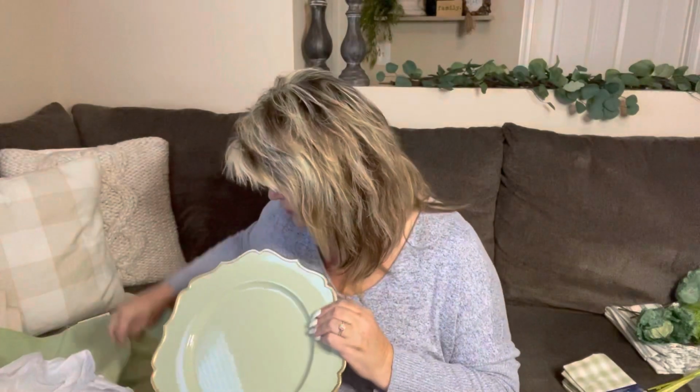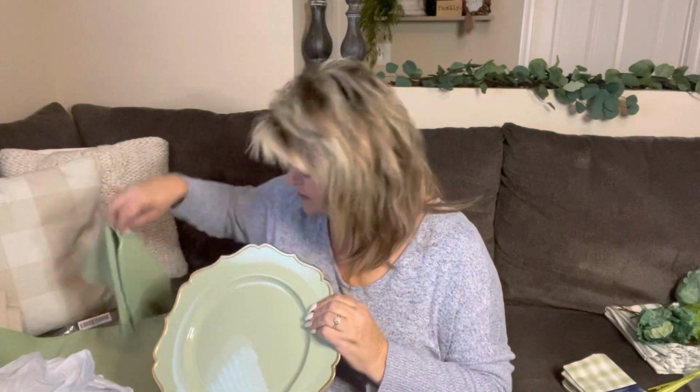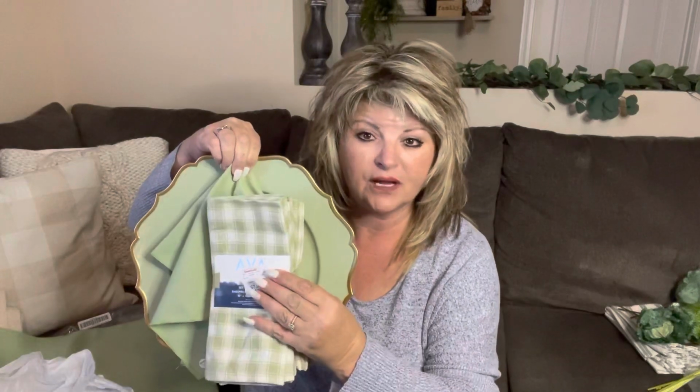And with my napkins, it's a slight color difference. That's why I want to bring in maybe this here, because I don't want it too matchy. I want to break up the color, so I may bring in something like this. The quality, I cannot tell y'all enough. It's got this gorgeous gold around the scalloped edge here. The back is black, but y'all, I'm very impressed with these.